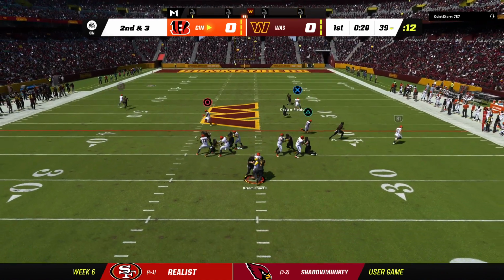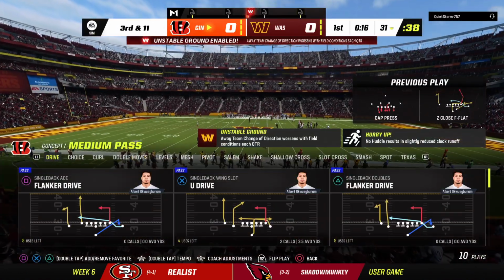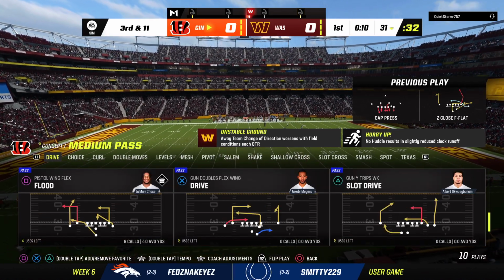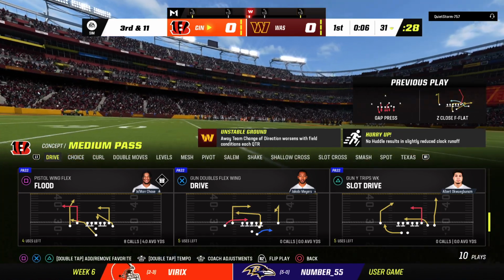Second and 3. Blitz coming, and down he goes. Multiple players combined for their team's first sack of the game. They just gave up the sack there, if I'm not mistaken. They gave up 4 last week, didn't they? Yes. And they're just looking really poor, aren't they?